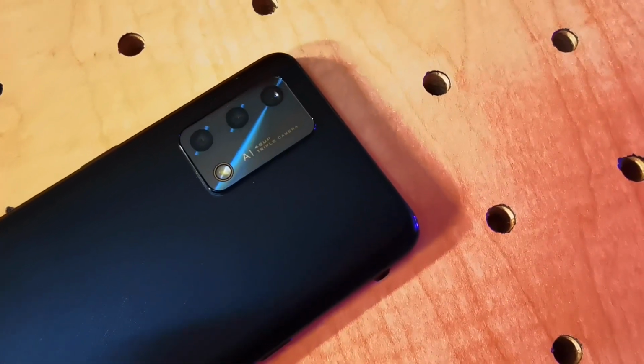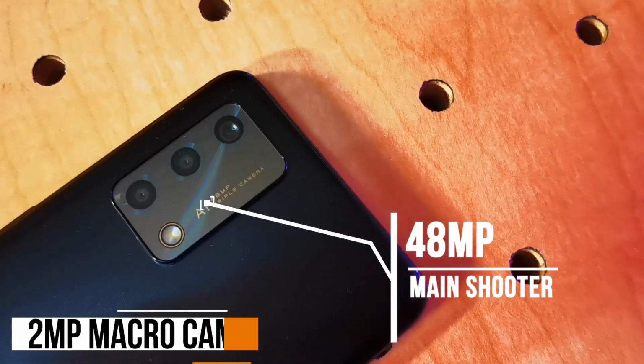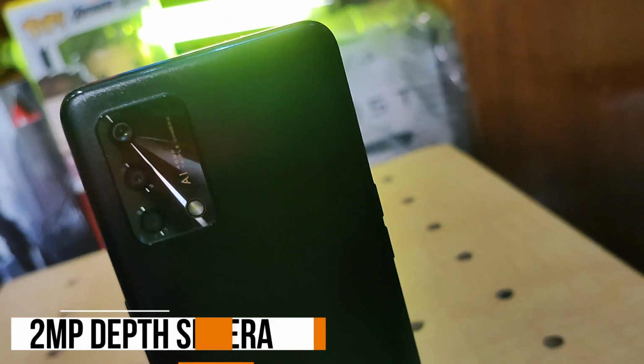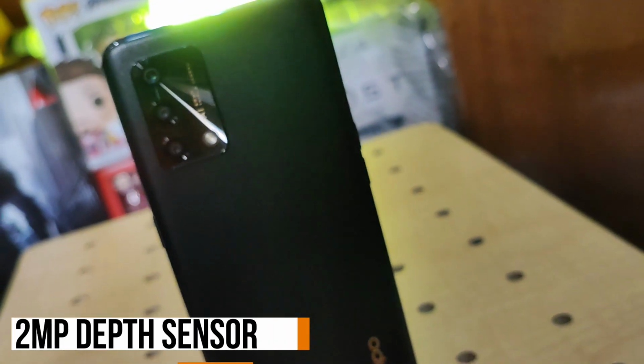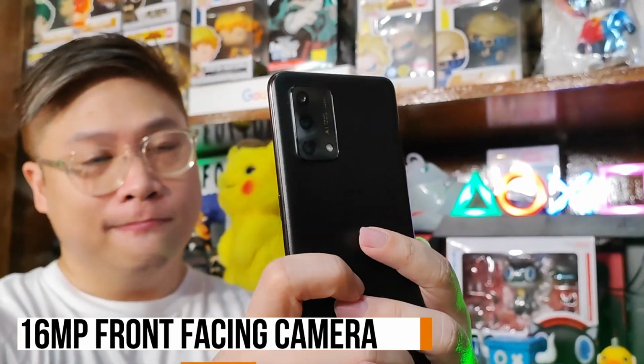Moving on to the cameras, the OPPO A95 has a 48 megapixel main shooter, a 2 megapixel macro camera, and a 2 megapixel depth sensor triple shooter setup. On the flip side, meanwhile, is a 16 megapixel front-facing camera.